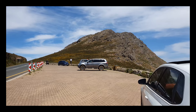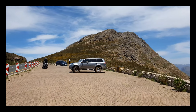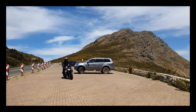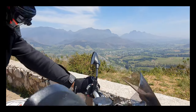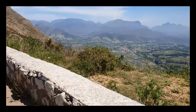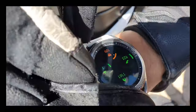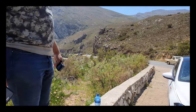That's Mike. Yo, that Beamer is something else. His heartbeat now, I'm sure, is 100. That's the first thing we will check. Where's your watch? Can I see your heartbeat? 109. That's what happens when you're driving that fast.